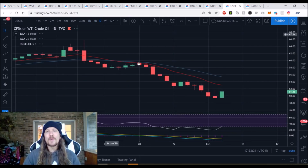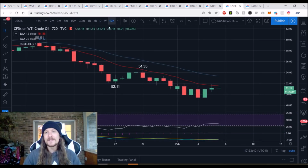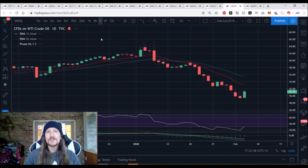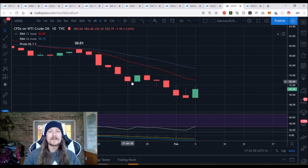The daily 12-period exponential resistance is approaching and we're still in a daily downtrend, and the RSI levels have cooled off to potentially open the door for further weakness. There's the 12-hour exponential resistance, which has rejected the last couple bounce attempts. RSI completely cooled off, so it's hard for me to be bullish. It's just not a setup I like. Doesn't mean if you're bullish, you're going to be wrong. It just means in terms of a clearly defined risk to reward level and a stop level, I don't see one on oil that I like right now.